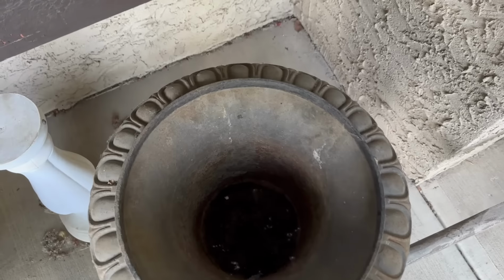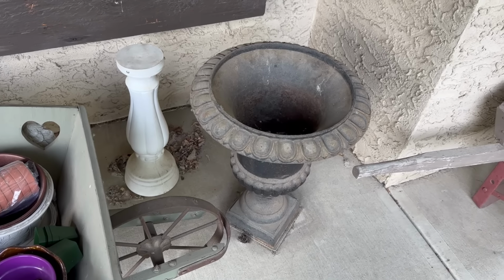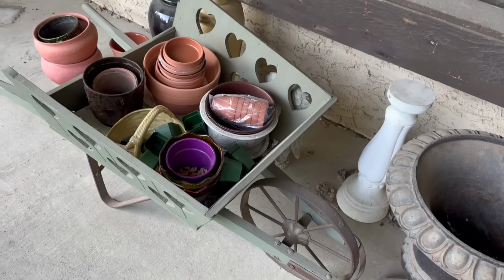I don't know where the water drains out. Or you'd think it would be rusted through if it didn't have a drain somewhere. It must go at the bottom. These little flower carts are pretty cute.